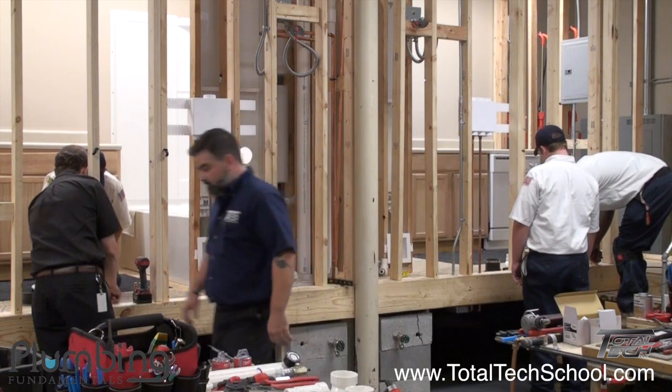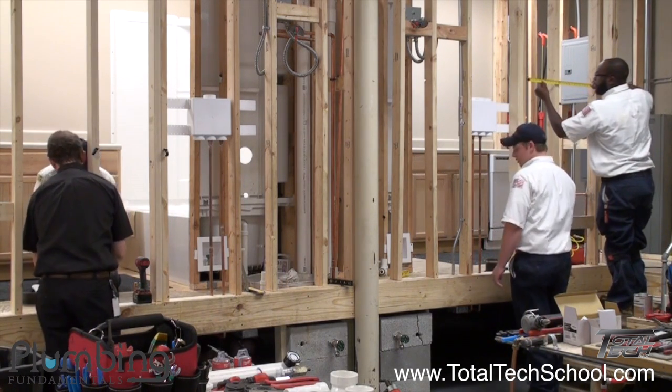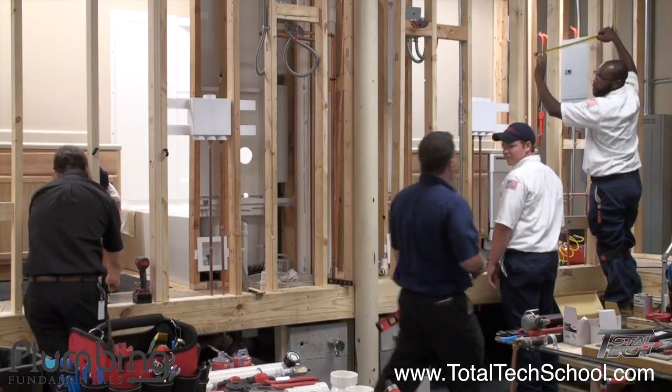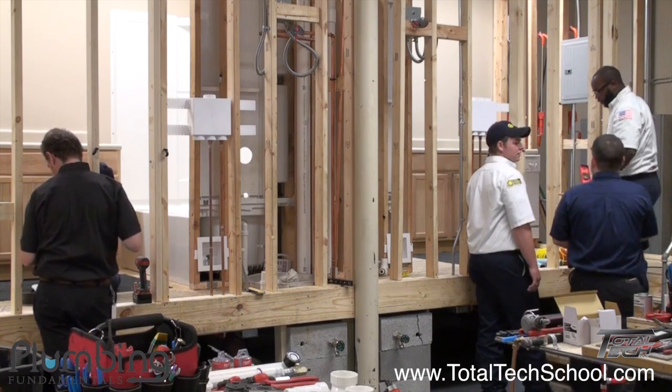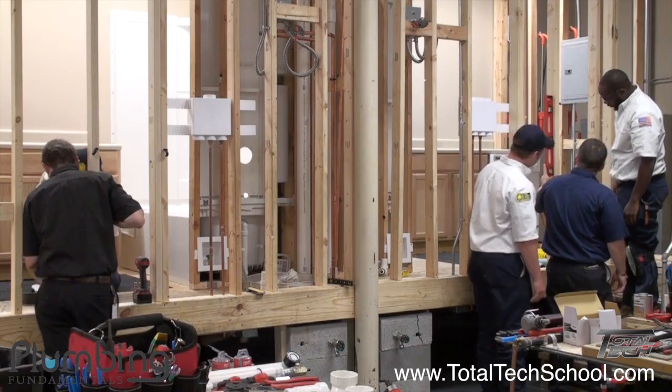In this footage, you see students after hearing a lecture on the layout process using horizontal and vertical planes and their transference for a perfect layout every time, and seeing a hands-on physical demonstration in the classroom applying that theory to real life, which you saw a clip of a moment ago.